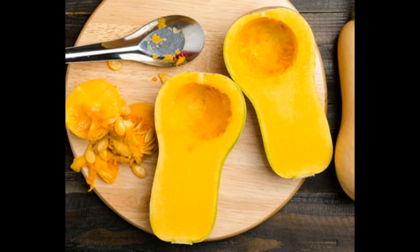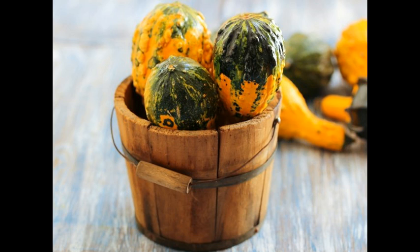Interested in some unique ways to cook your squash? Roasting isn't the only option. Some recipes call for squash to be steam-baked, boiled, microwaved or baked. The taste of squash is sweet and buttery, somewhat similar to pumpkin.